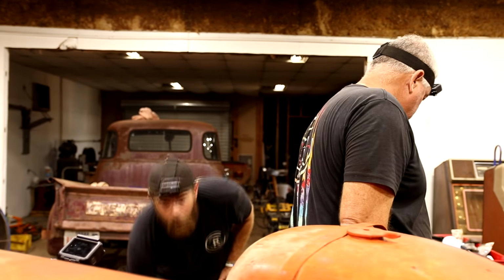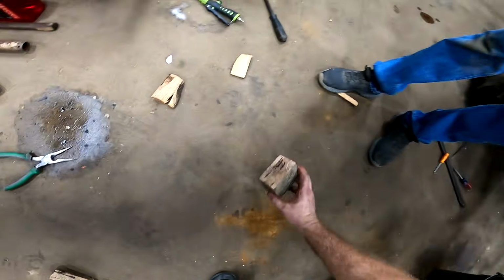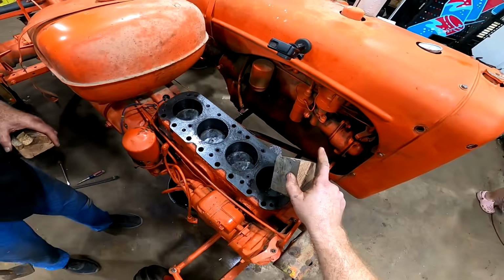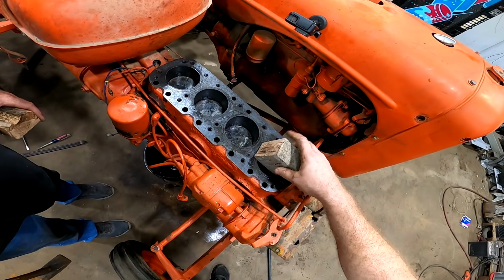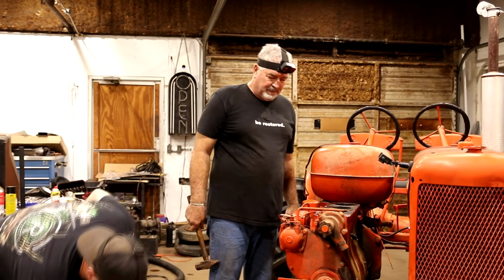Never broke an oak board on a piston before. I don't know if that one will fit in there or not. Probably not. Nope. Put that square peg in that round hole.